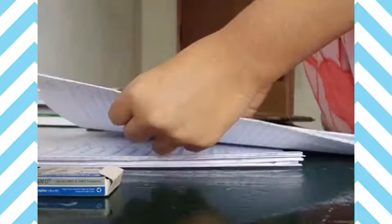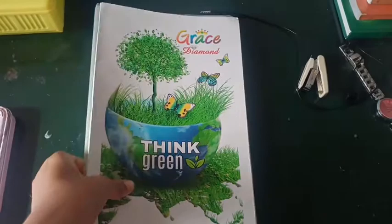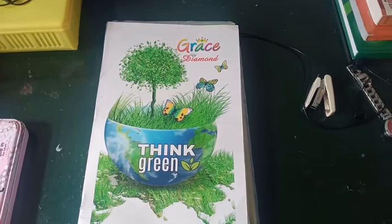So guys, I'm done with rearranging all my papers. I have arranged all in an order. I'm gonna keep it in my file. So the next thing is taking all my notes and keep it in my bag. This is the notes I used to write in online classes and all my homeworks during online classes.